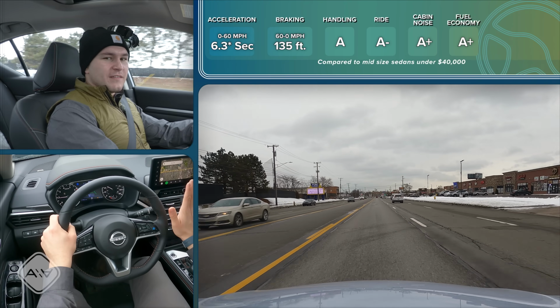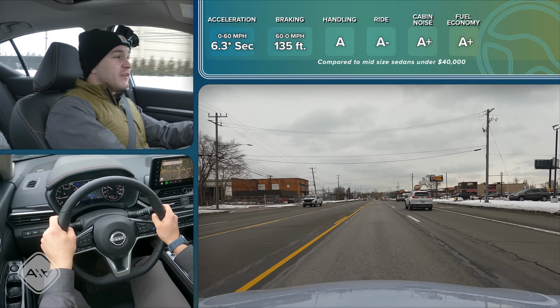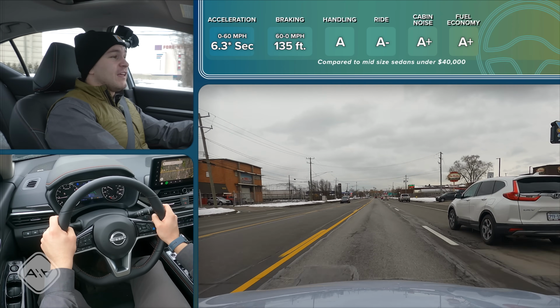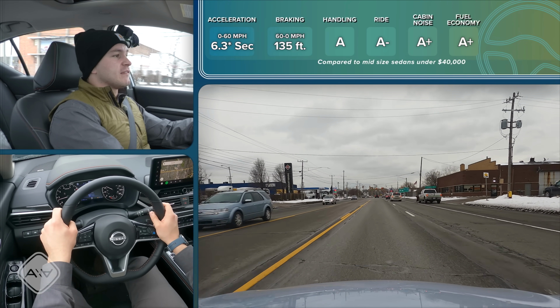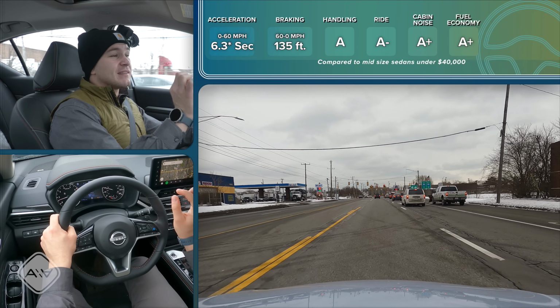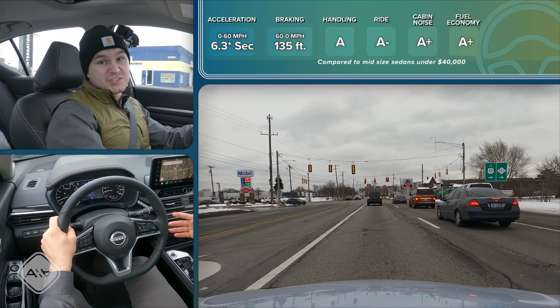Like the transmission, the steering is another interesting area for the Altima because there's nothing really standoutish or bad about it. It just becomes much heavier when you're at higher speeds. If you're around town, it's pretty easy to steer this thing. It's pretty light. There's always a tiny bit of communication coming through the wheel, but it's never going to be more than the average sedan in this class.